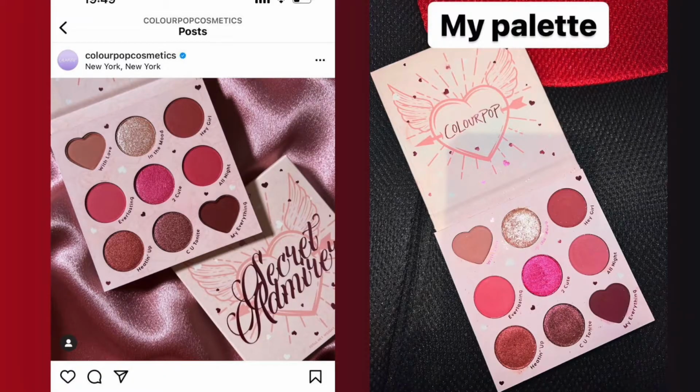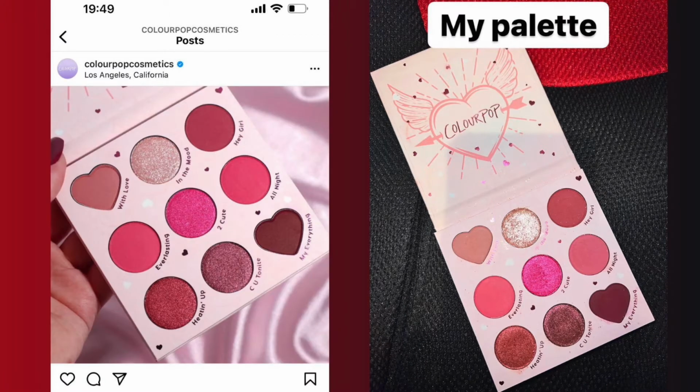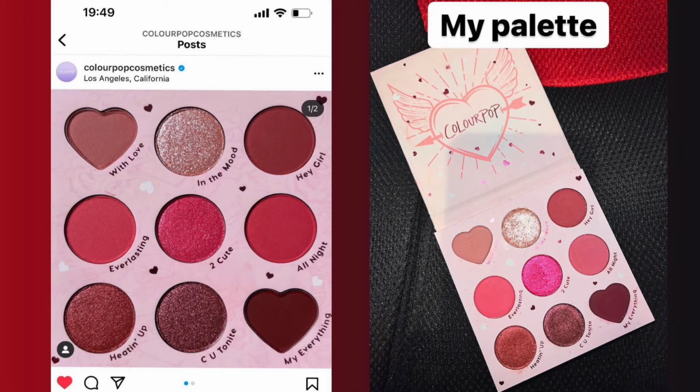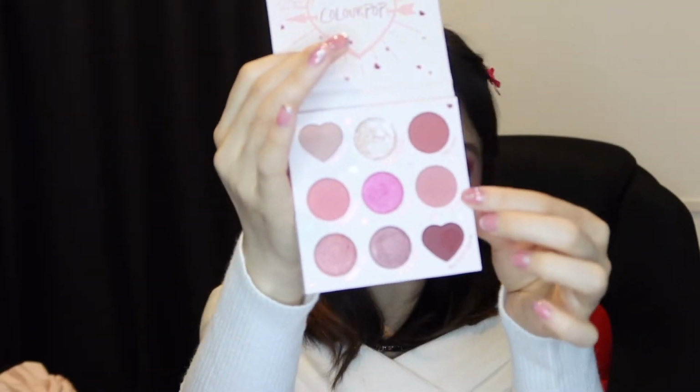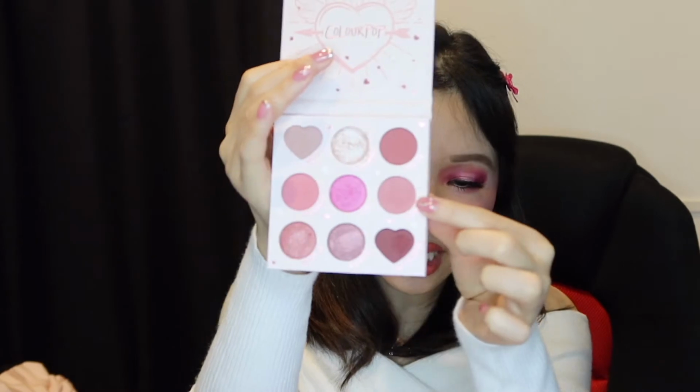I'm gonna show the Instagram images. If I were to go off of these alone, I would definitely classify All Night to be a bright Barbie fuchsia pink, pretty much the matte version of Too Cute, right? But then here, the palette in my hands is definitely not giving that whatsoever. It's more of just a very soft rosy pink, maybe a slightly deeper version of Everlasting.